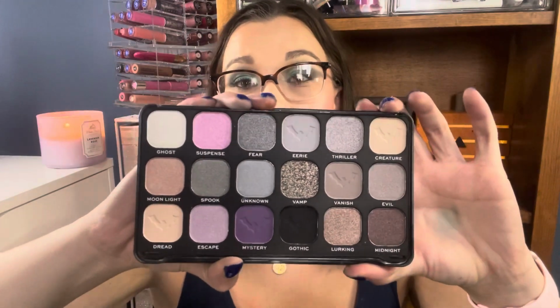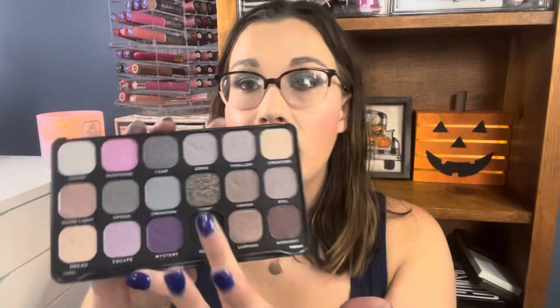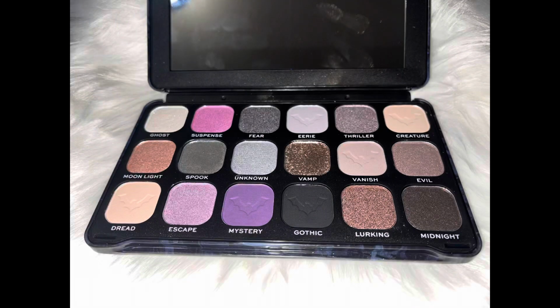You have bats in your matte shades. You got this one here that's a little chunkier. Let's see. Yeah, it feels a little more like a topper. And then you got other ones. You can see it's just more shimmery, more of a topper. You have pinks, purples. This is definitely a very cool tone eyeshadow palette.